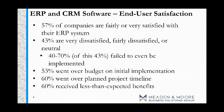And what we've learned over the years is that just about half of companies report being fairly or very satisfied with their ERP software, which leaves close to half, 43%, claiming that they're very dissatisfied, fairly dissatisfied, or neutral. And if you look at it, even neutral is a bad report card for something that is the largest technology expenditure for a manufacturer or a distributor.